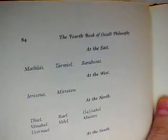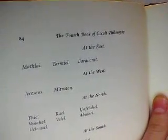And I'm going to read a little bit about it. It also has other things, like it tells you which angels rule in what day and in what quarter of the world. And that also changes from day to day. This is about the spirits of the air of Wednesday and what their particular powers are and why you would evoke them.